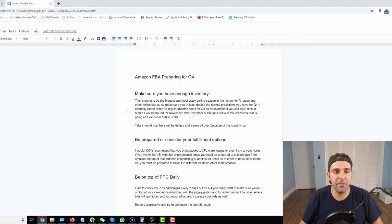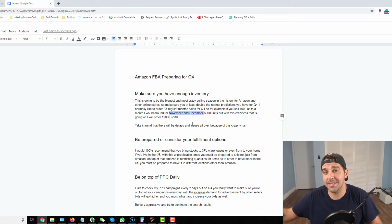So for example, if you sell 1,000 units a month, I would go around 6,000 units for November and December. Why? Because first of all, during these months you cannot really order enough inventory. The suppliers are packed. They will give you lead times or production times that are way longer than what you would normally expect in these months because they have so much work.